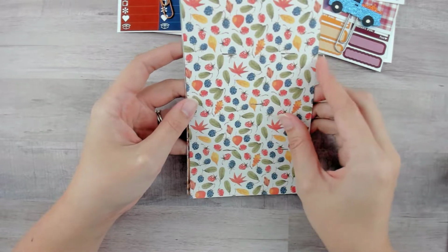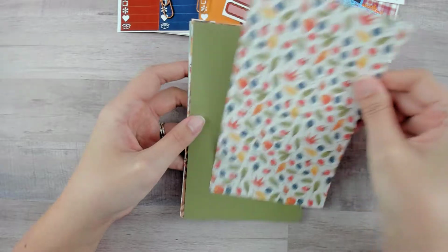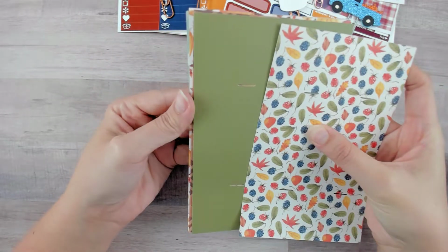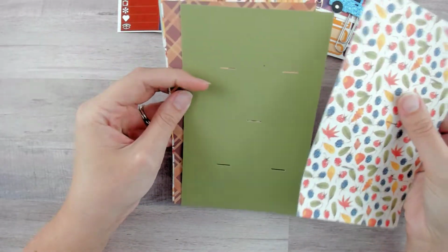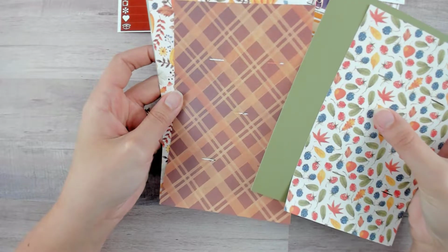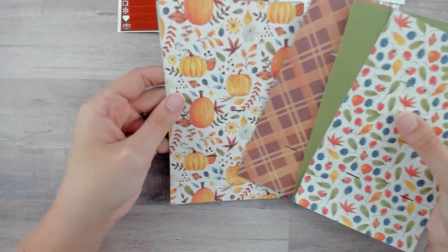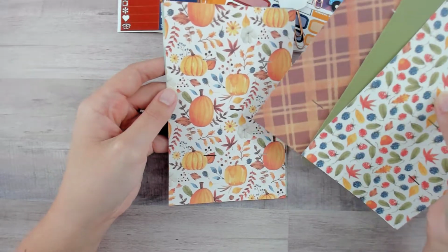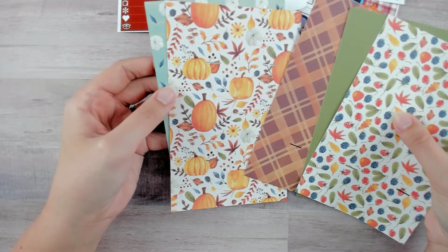There's lots of leaves on this one, and then we have kind of olive green. I wanted to match the leaf here to kind of make it pop. So there's a solid, which is somewhat textured, and then you have this brown plaid, which is so fall. And then I thought that went really well with all the brown leaves that are in this page, with the white pumpkin, orange pumpkins, and a bunch of different leaves and flowers.